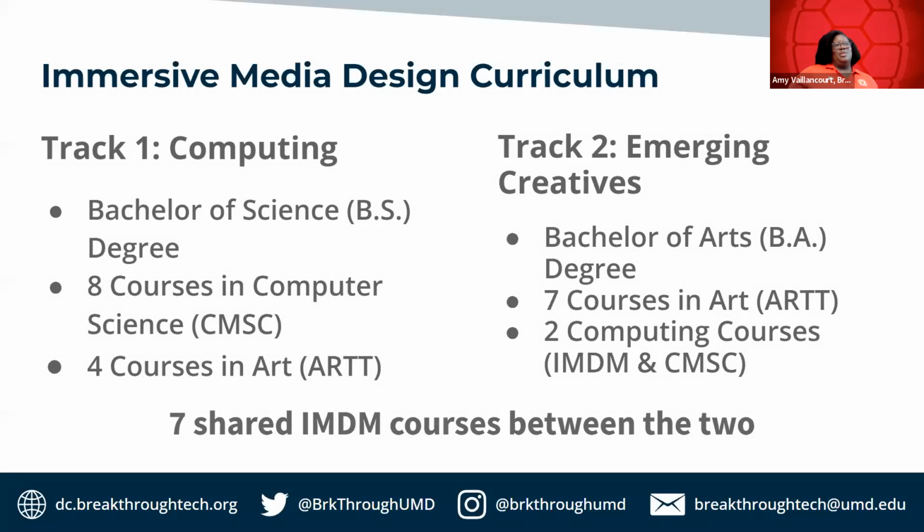All right, so I am an advisor in the Department of Computer Science, but it overlaps a little bit with IMD, so I'm going to talk about it a little bit too. For IMD, which is Immersive Media Design, they have 2 different tracks. There is the computing track, which gets a Bachelor's of Science degree, and the Emerging Creatives track, which is a Bachelor's of Arts degree.